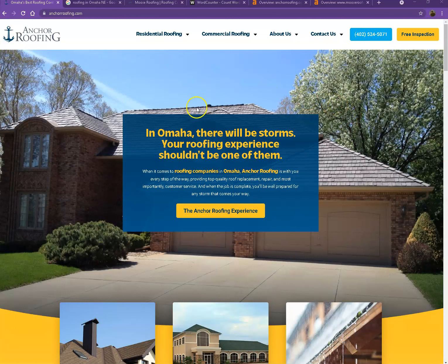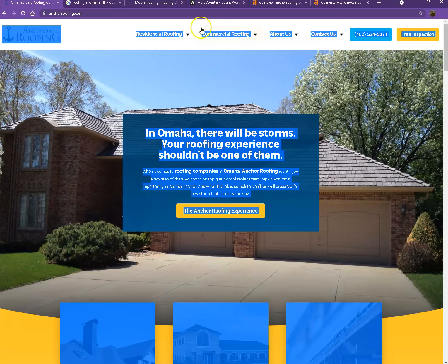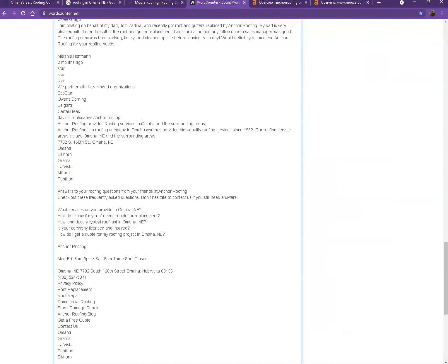One thing I can tell you right off the bat is that Google loves content. Google actually would like to see a minimum of 1,500 words on a homepage. And in addition to this, the more content you have, the more you look like an expert in Google's eyes. So if you want to beat out the competition, you'd want to have 1,500 words or more. So let's do a quick count to see how many words you have on your homepage.